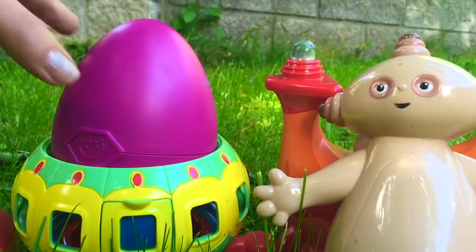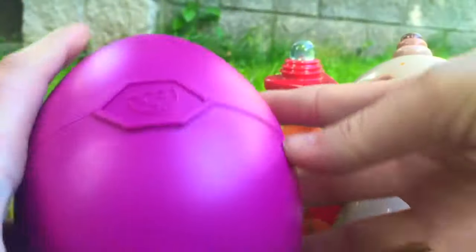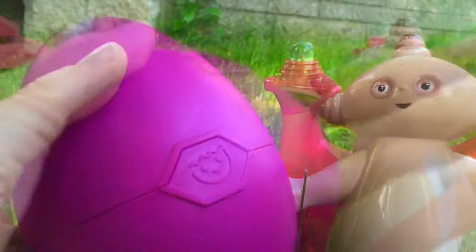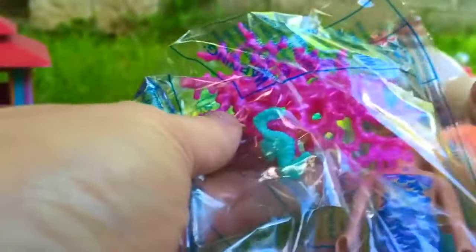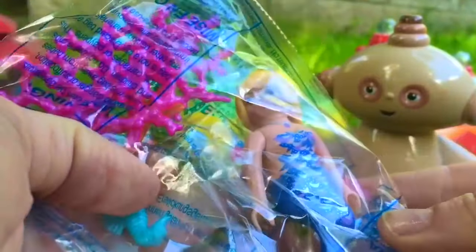Oh look, Makka Pakka, it's a surprise egg delivered by the Ninky Nonk. Let's open it up. It's a Playmobil gift, Makka Pakka, and it looks like it's a mermaid.